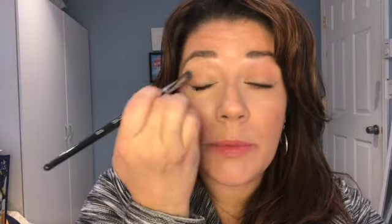Unlike the other days, I'm going to use this with a black liner. And that's sometimes how I get away with a simpler eyeshadow look, but make it a little bit more of a statement. So this is the color Day Spring. Really pretty. So just all over the lid. It's just such a pretty color.